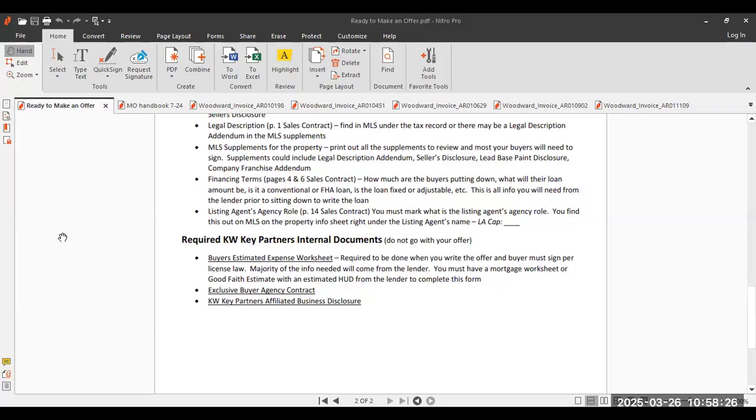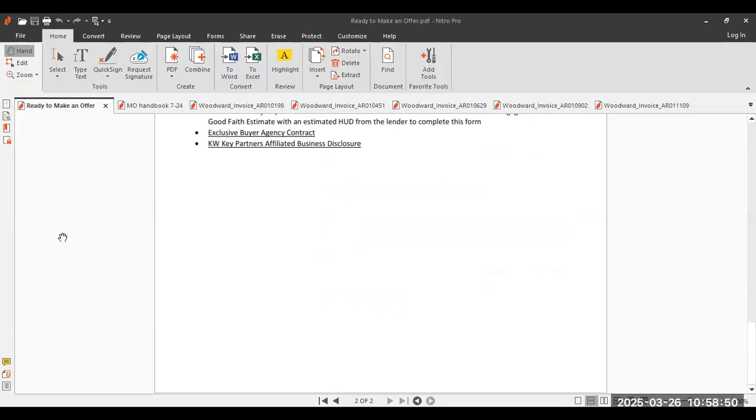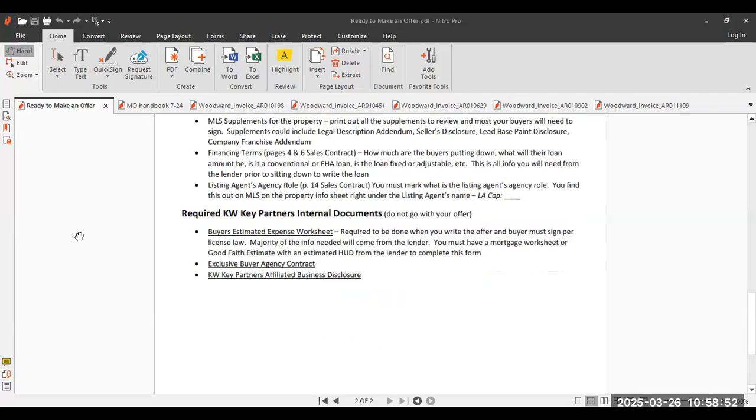And again, I think I warned you last week when we were talking about the buyer agency agreement, the broker will hold your commission check if that's not in the file. State license law requires that everybody gets in trouble if it's not there. Your exclusive buyer agency contract has to be in your folder, and then our affiliated business disclosure and franchise announcement.